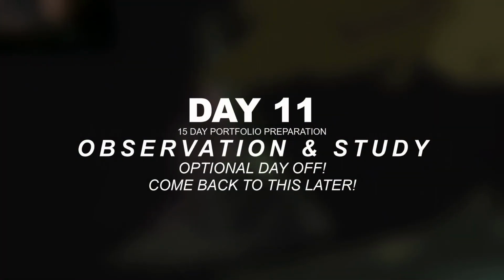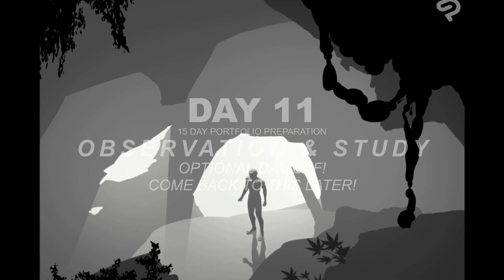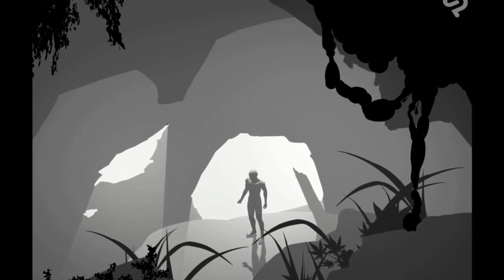I want you to end the day by drawing a small circle of environmental floor around the character you drew yesterday, and add a cast shadow if you haven't already.